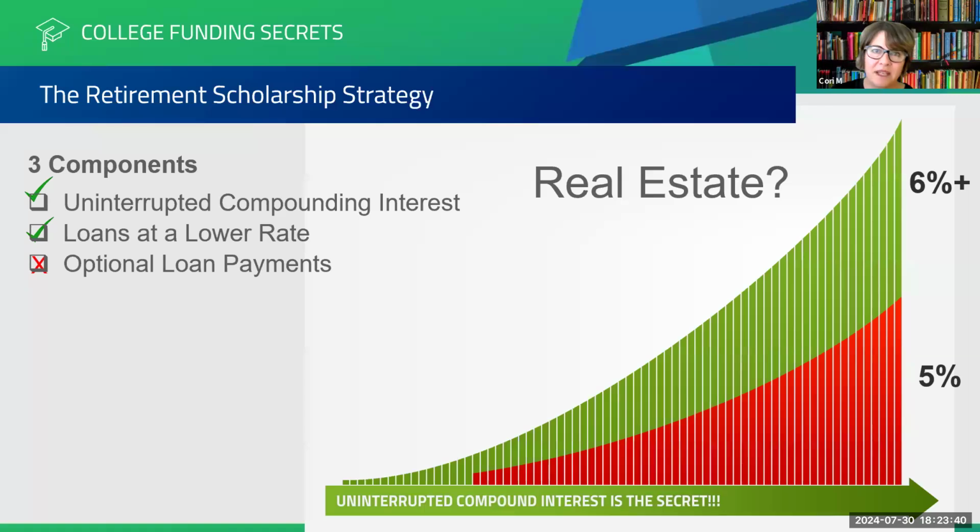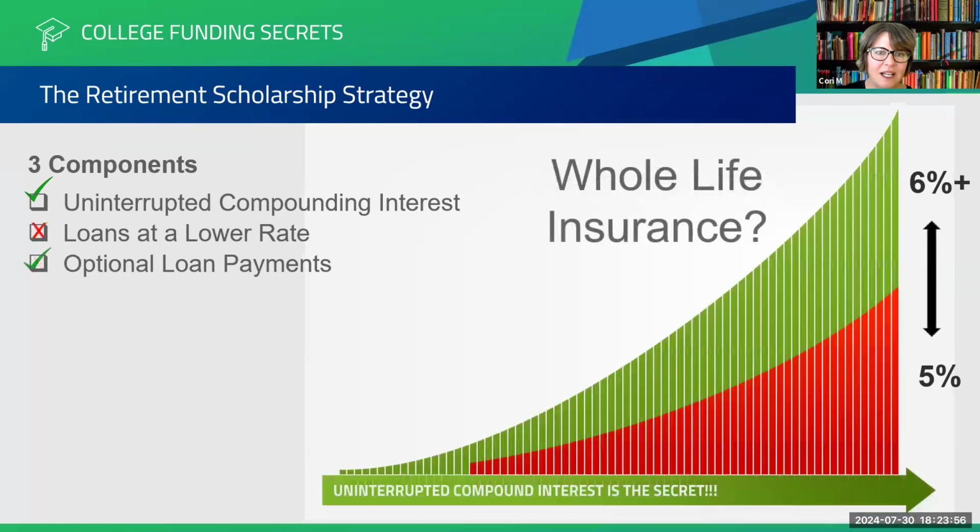Unfortunately, there's not a bank that I have ever found that will give you a loan without a loan payment using your house as collateral. So, other than a reverse mortgage, but you have to be much older to qualify, and that's a topic for another day. All right. What about whole life insurance, like cash value life insurance?